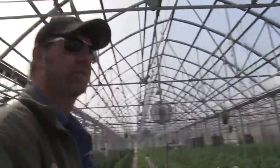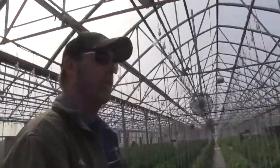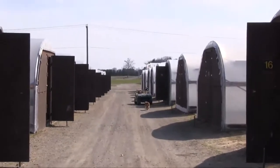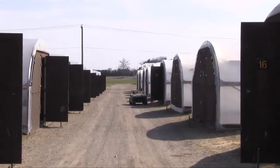And then how many greenhouses? Well, this one is a ½ acre. We have the big one with the flowers in it. That's a ½ acre. And then there's about 1.5 acres of small greenhouses if you add them all up.